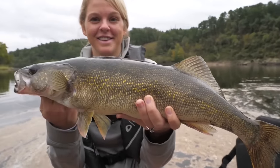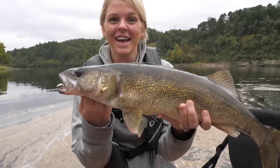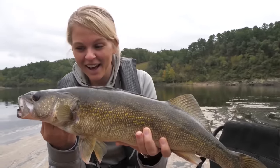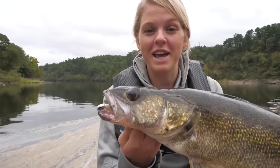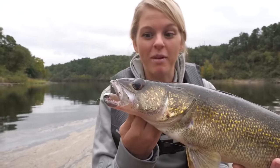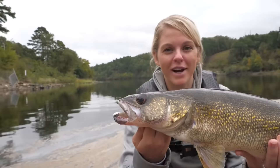That fish is awesome. I just looked back, I heard you making some noise, and your rod was doubled over. I was like, oh, she's got a white bass. And then she's like, oh, big old walleye! I knew it was big. Whenever it hit my bait, it was like, thump, oh my goodness. I thought it was a big striper at first, but it wasn't fighting like a striper.